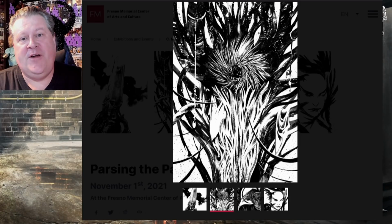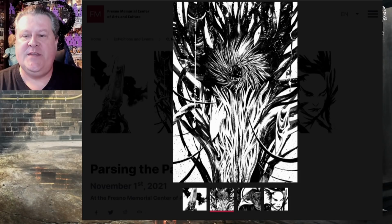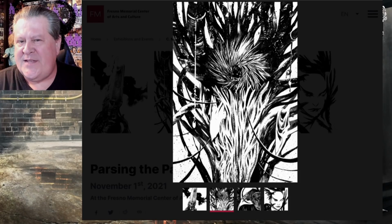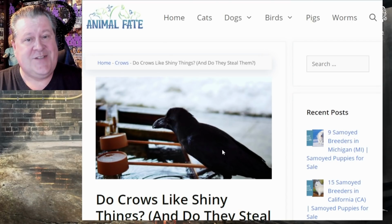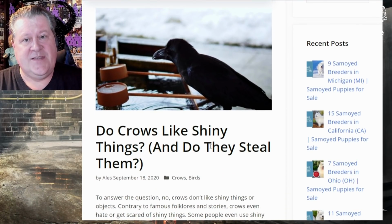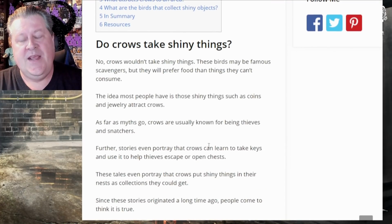This picture, however, of the nest piques my curiosity, where you see these baubles strung from the sides, and I wonder if this has anything to do with the chapter, collecting trinkets or whatnot, but that's also a fallacy. People think that crows collect items and hoard them. They don't really hoard anything other than food. In fact, crows are actually scared of shiny things, and they're not interested in it.